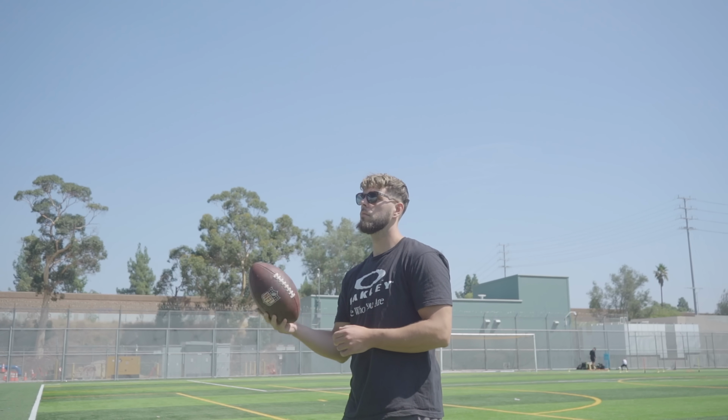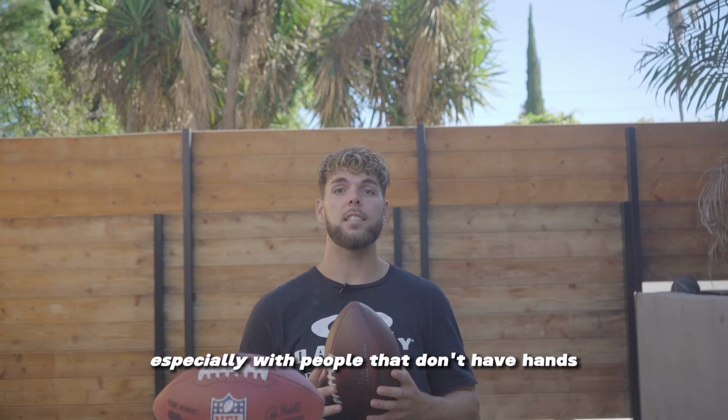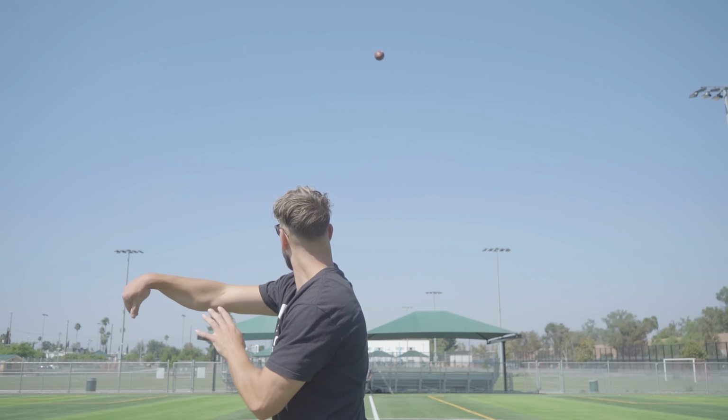Honestly, I wouldn't buy this ball if you're younger than 10th grade, unless you're really a football fan and you just want a real NFL game ball. You mainly want to play with this on football fields, grass, things like that. You don't want to play with it on concrete, especially with people that don't have hands and can't throw. This football is meant for the experienced football player.